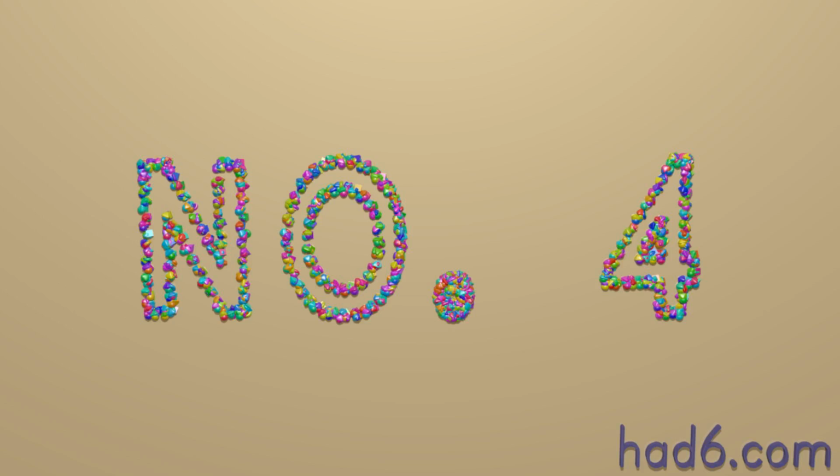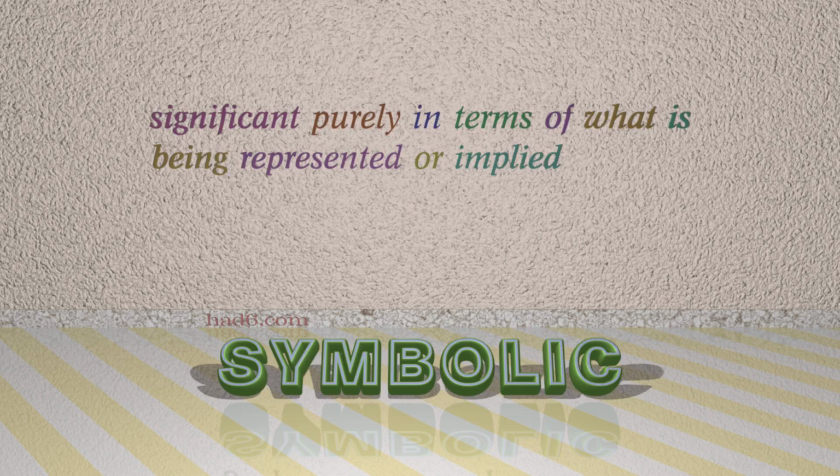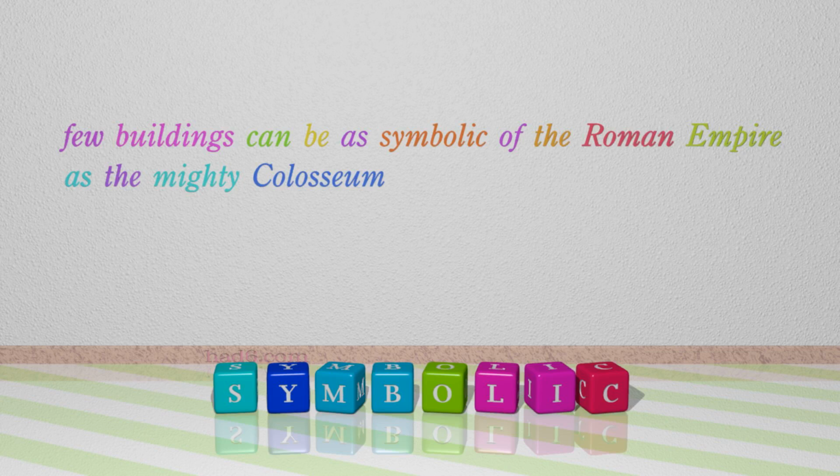Number 4. Symbolic. Which means significant purely in terms of what is being represented or implied. Symbolic. For example, few buildings can be as symbolic of the Roman Empire as the mighty Colosseum.